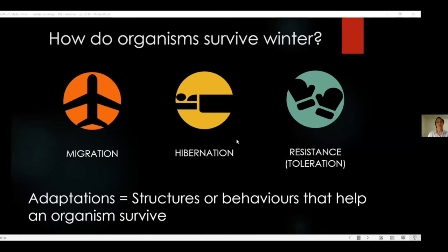All right. Now, there's a couple of different techniques that animals will employ to help survive winter. So, the first one is that they leave. They don't want to deal with it. They're going to get out of here, and they will migrate to another location. The second would be hibernation or dormancy, going through a period of torpor. Hibernation is a type of torpor, a state of dormancy. And finally, they can be resistant or tolerant to winter, so they're staying active throughout the winter. They have adaptations that help them remain active and continue to survive through the winter, tolerating it.